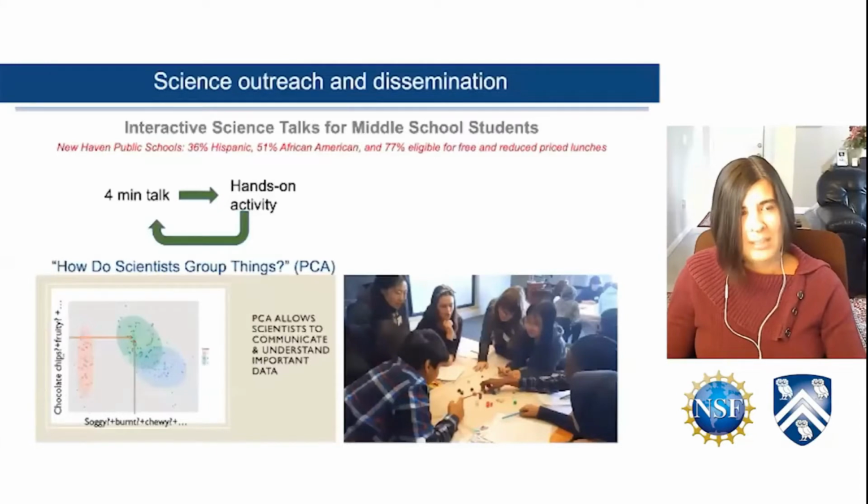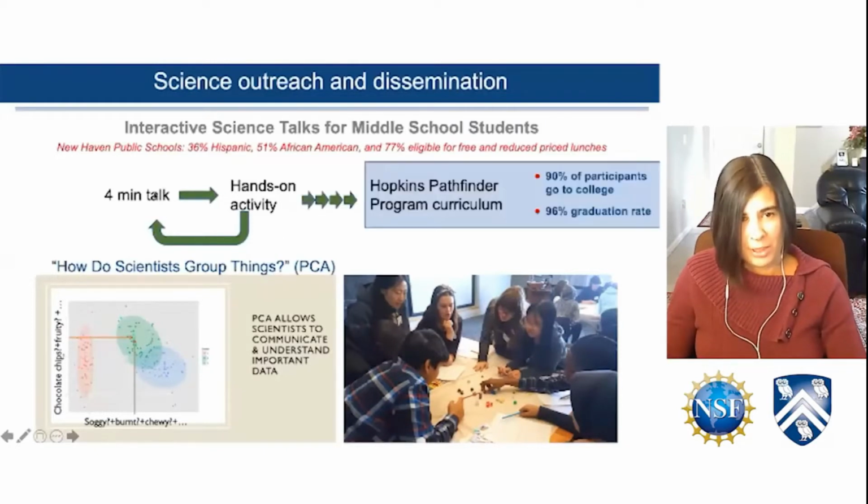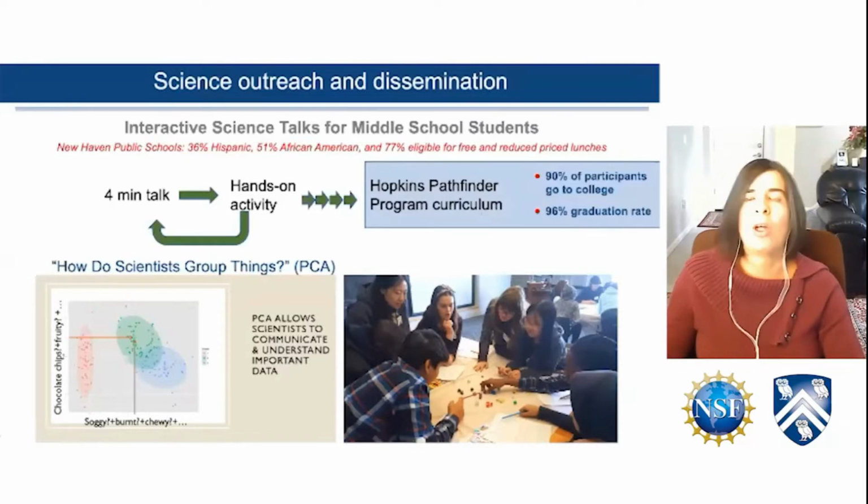Finally, for science outreach, we work frequently with New Haven public school students. One platform that has worked really well has been to give short talks, followed each by a very engaging hands-on activity. And students have really liked this way of learning about research. And sometimes some of these activities have turned into standalone modules that comprise part of the Pathfinder summer program curriculum. And this is a program that prepares inner city students to succeed in college preparatory high schools.